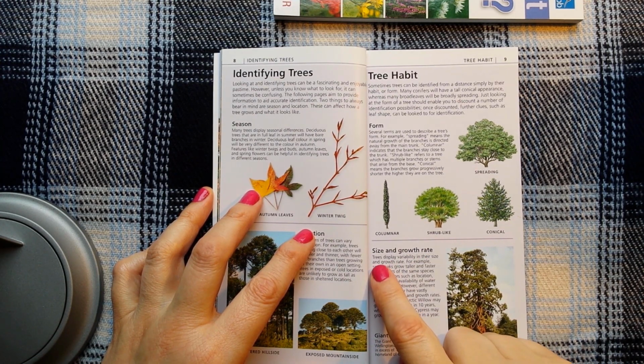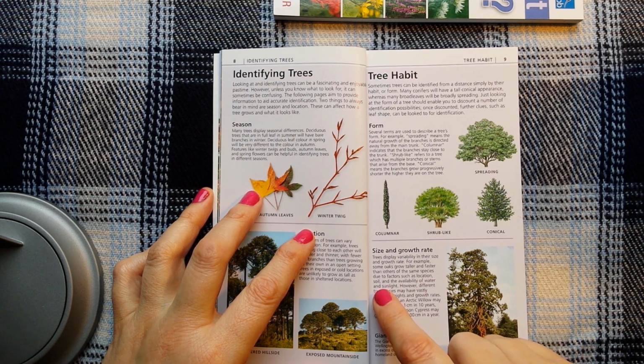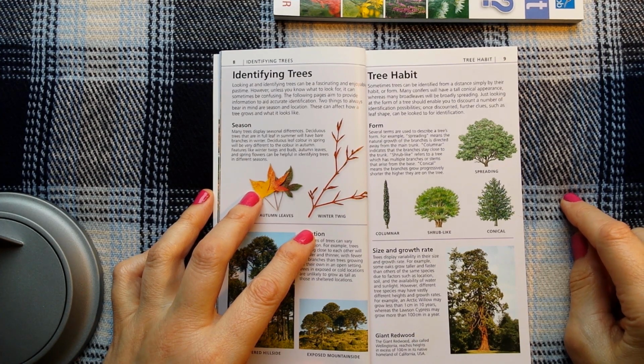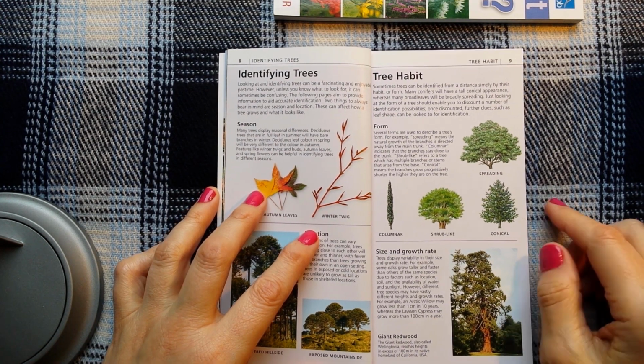Size and growth rate. Trees display variability in their size and growth rate. For example, some oaks grow taller and faster than others of the same species due to factors such as location, soil, and the availability of water and sunlight. However, different tree species may have vastly different heights and growth rates. For example, an Arctic willow may grow less than 1 centimetre in 10 years, whereas the Lawson cypress may grow more than 100 centimetres in a year. And this one is the giant redwood. The giant redwood, also called Wellingtonia, reaches heights in excess of 100 metres in its native homeland of California, USA.